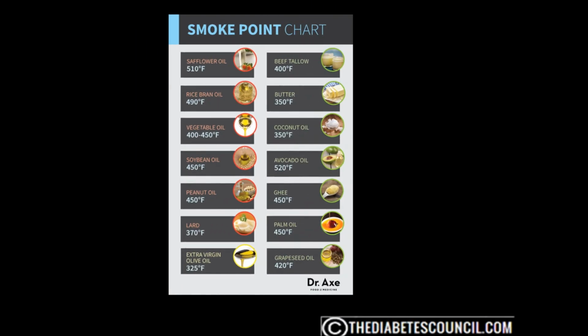The final factor I looked at was heat tolerance. If you're going to cook with an oil, how much heat can it take? Now, for high heat applications, such as sautéing or grilling or wok cooking, deep fat frying, you choose an oil with a high smoke point. The smoke point is the temperature to which an oil can be heated before it starts to smoke, discolor, or break down. Now, oils with high smoke points, around 400 to 450 degrees, canola and safflower oil. Oils with low smoke points, well, extra virgin olive oil and flaxseed oil.